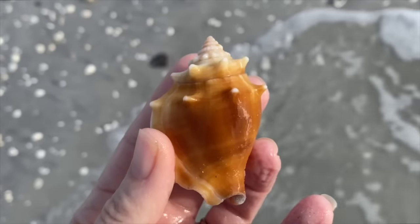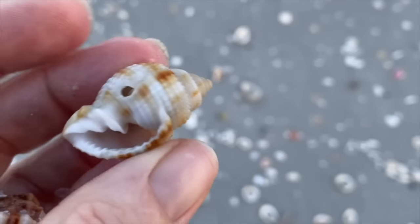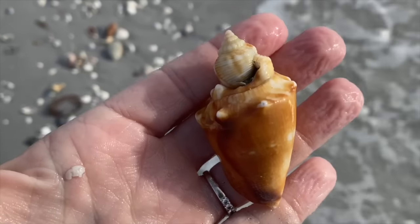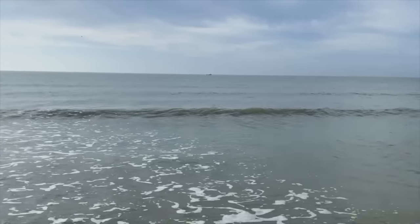I'll identify all 22 different species of beach stuff we're going to find today, including this shell that we shellers call a freak shell. So if you're ready to see what all is out there for us today, let's go to the beach.